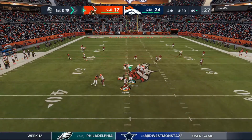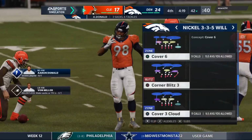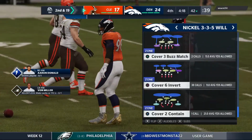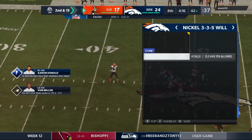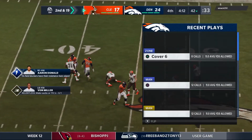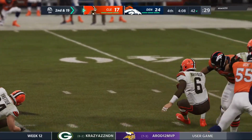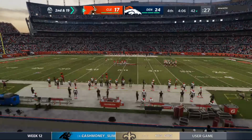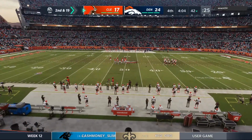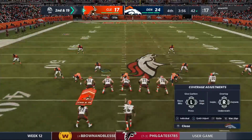From the gun, Mayfield. And he's going to go down. They sack him back at the 42. Aaron Donald. He's the one to get him, and that is sack number 7 for him on the year. Under 4 to go now as the clock runs, and they come up on 2nd down.